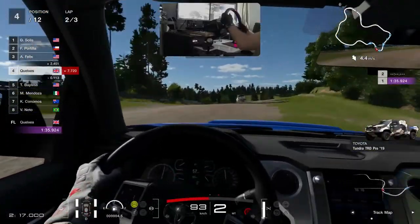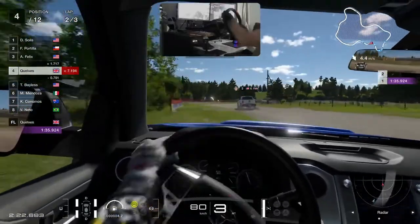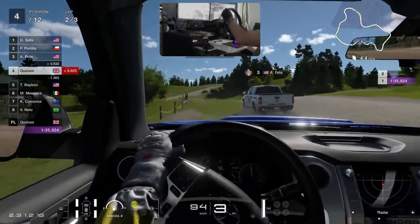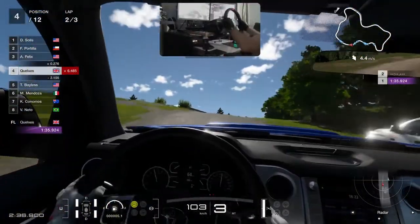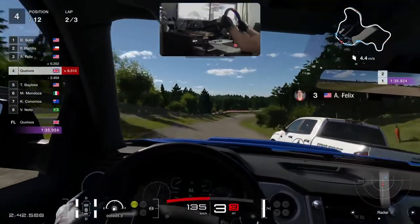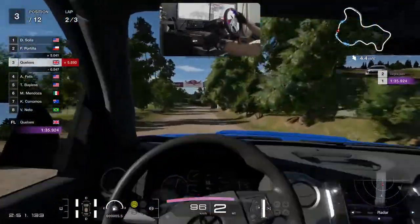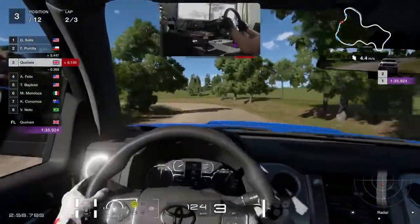He's still there. I will switch to the radar so I can better see where they are around me. It is like I don't have enough power. Oh, he hit me. I have one more lap actually to catch the first two guys.